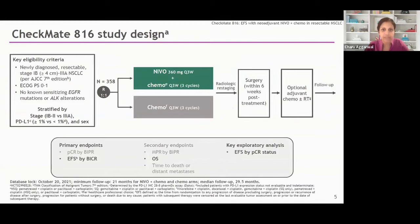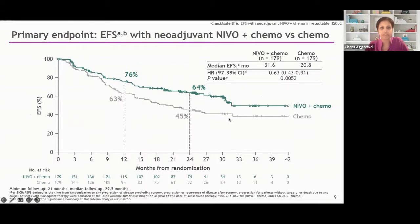Here is the schema. And as you can see, 358 patients randomized. And then both arms underwent surgery with an option of receiving adjuvant RT. And as you can see, the median endpoint of event-free survival was improved significantly in patients that received neoadjuvant nivo plus chemo, with a median EFS of 31.6 months with a hazard ratio of 0.63.